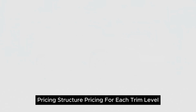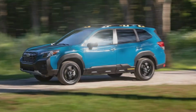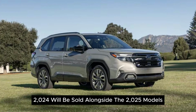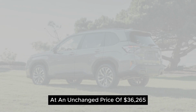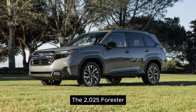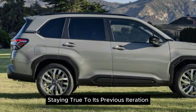Pricing structure. Pricing for each trim level follows a moderate increase structure, except for the Forester Wilderness. The Forester Wilderness from the previous model year, 2024, will be sold alongside the 2025 models at an unchanged price of $36,265.